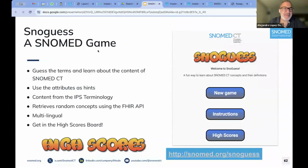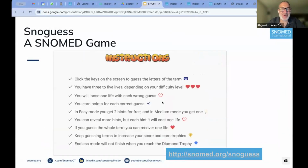Yes, you need to guess terms. The terms that you use come from the IPS terminology. The attributes of the terms are used as hints. Sometimes you can understand the term because you read the hints, and you can request hints. It uses the FHIR API to get a random concept, and it's multilingual. And there's a high scores board that is very competitive, and people like to work around it.